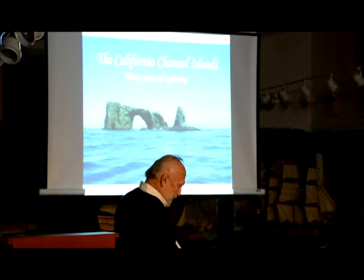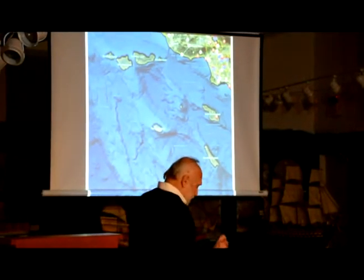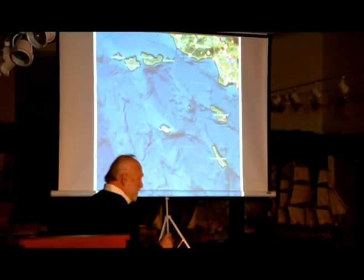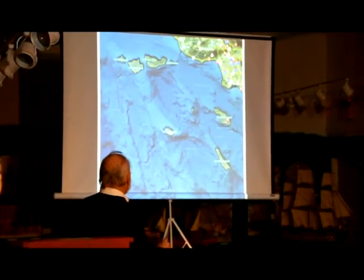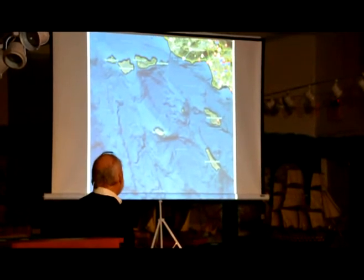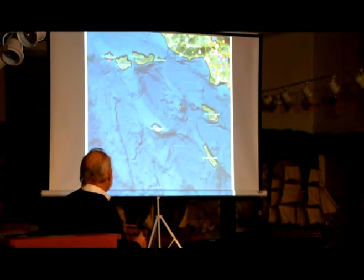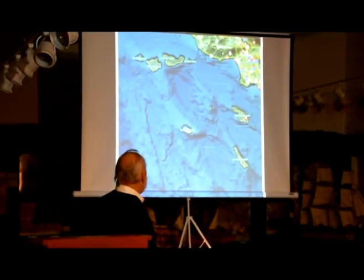I can get the buttons right here. These are the islands. The people that live up here think of these four northern islands as being the Channel Islands. Actually, there are eight Channel Islands. There's four islands up here: San Miguel, Santa Rosa, Santa Cruz, and Anacapa.